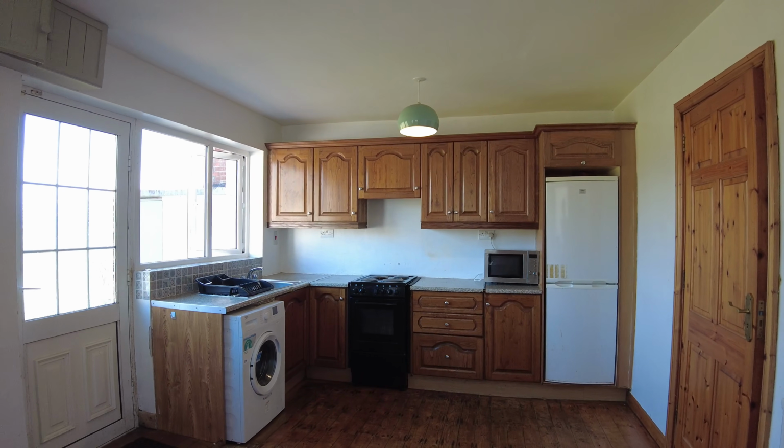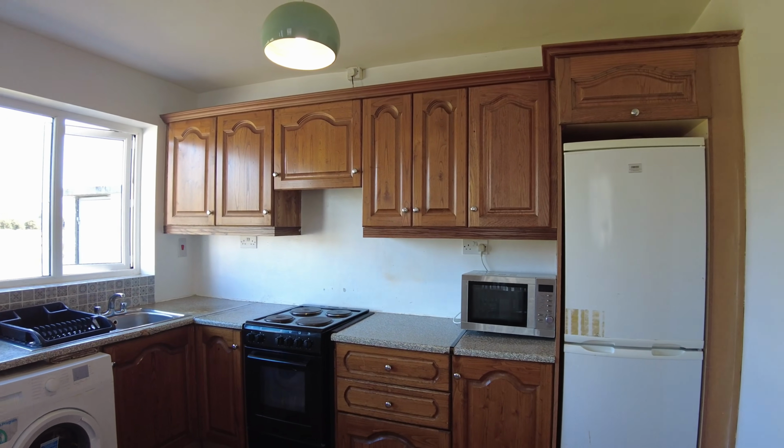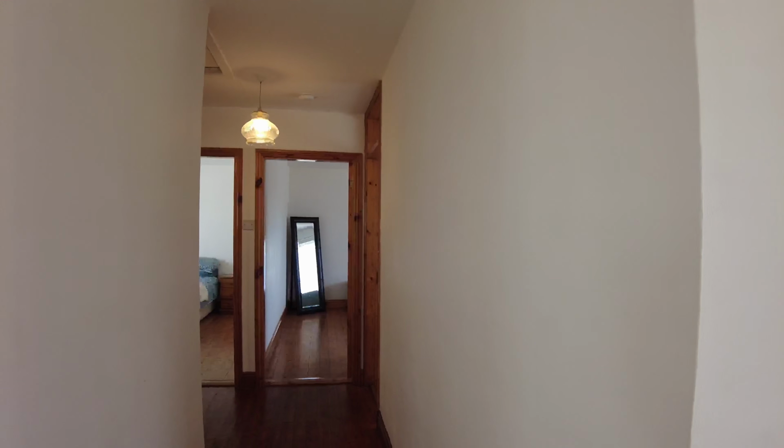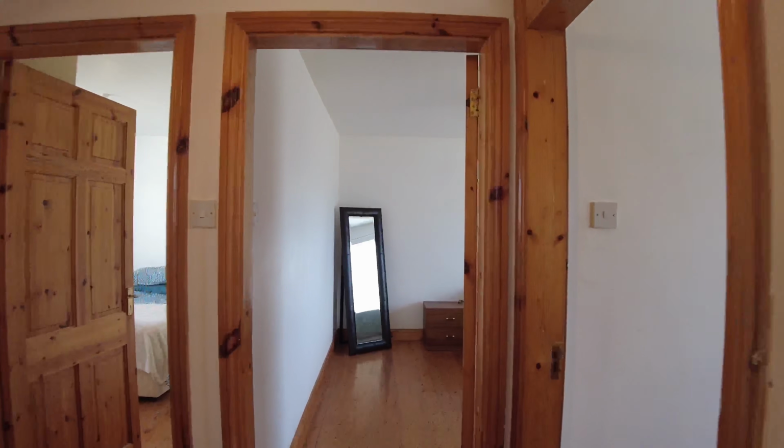Again, as I say, dual aspect. So we're looking over the garden to the side and to the back. And again, when we're outside, we'll see there's loads of garden space with this house, which is great on two levels. One, to have the space, and also to have the potential if you wanted to maybe extend in the future. Now, into the first bedroom.